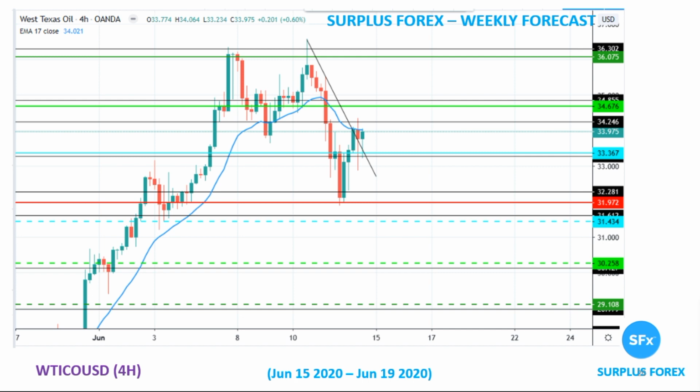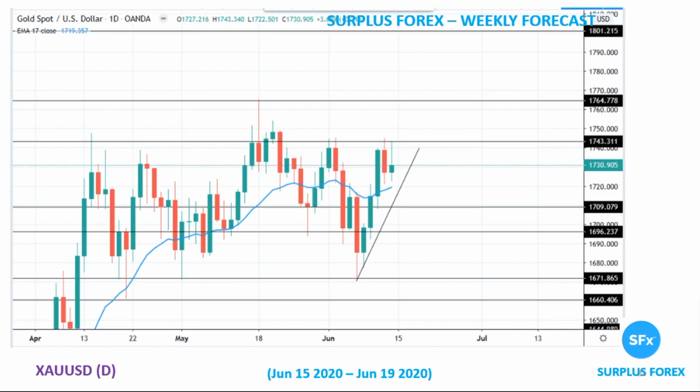Let's check on the next one. The next one is gold. For gold on a daily time frame, as you see, as of now it's sitting at 1730.90, and it's above the uptrend line, and it's above the EMA 17. Traditionally what happens is that if I see the economy is rising, then USD should be rising, oil should be rising, and gold should be falling.